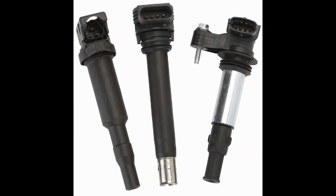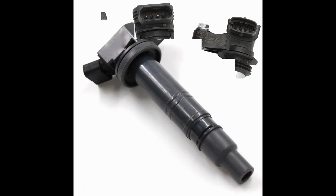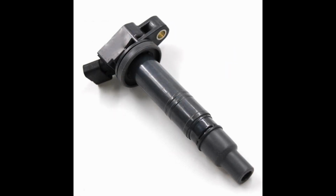A malfunctioning ignition coil can cause serious damage to the engine if left unrepaired. An ignition coil is an electrical component in a vehicle's ignition system. Its primary function is to convert the low voltage from the car's battery into the high voltage needed to create the spark that ignites the fuel in the engine's combustion chamber.